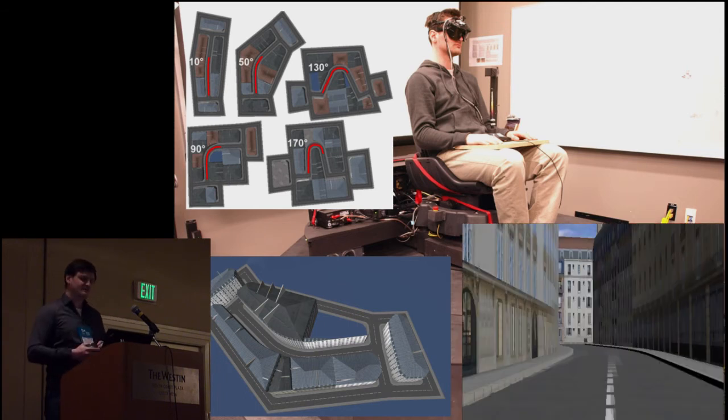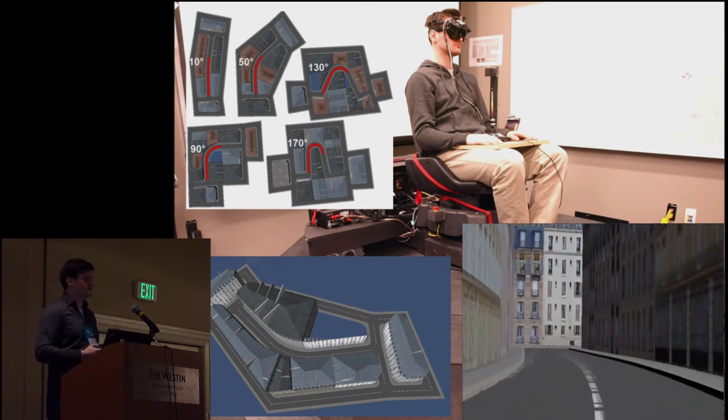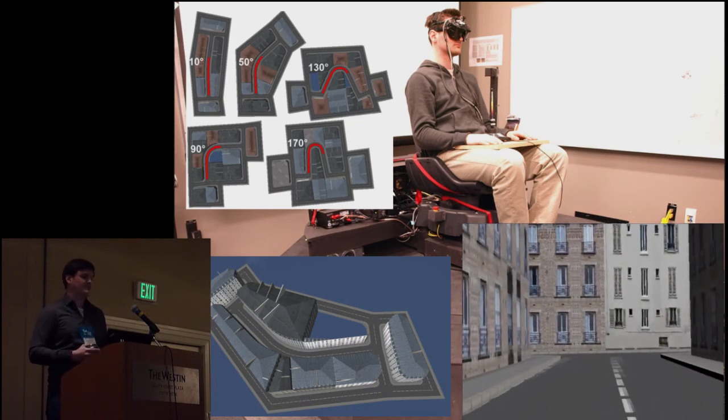And in each trial, they were passively moved from a starting point at each segment, and they could look around with motion tracking. And at the end of the segment, they were asked to point back as quickly and accurately as possible to the starting point of that segment.